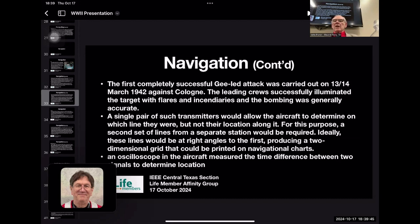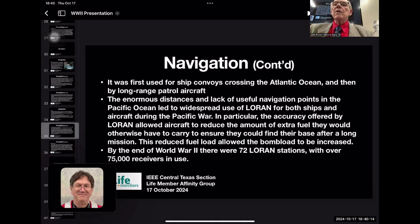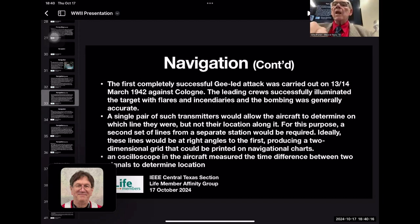As I said, they would use two transmitters, and someone would watch an oscilloscope and measure the distance between pulses to know, am I on target? When they got to a certain point, I'm on target, I can release the bombs. And if we go back to there, you can see on the right the oscilloscope. And so this was used by, and I think I say in here, not too far.